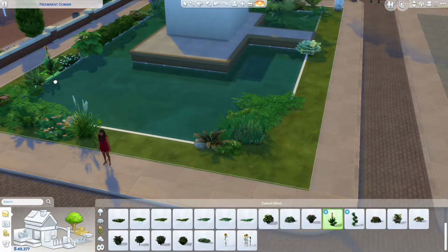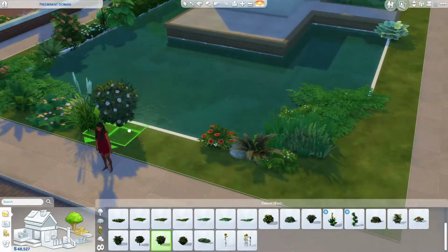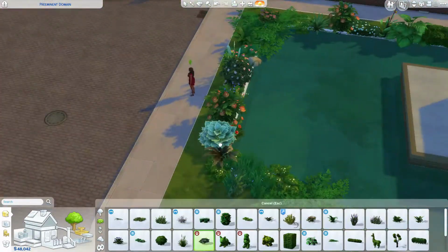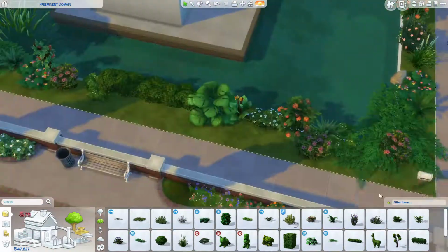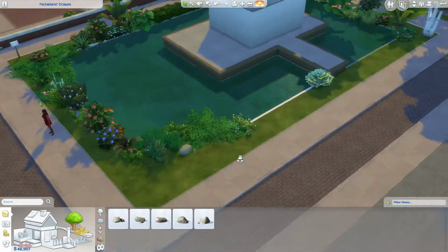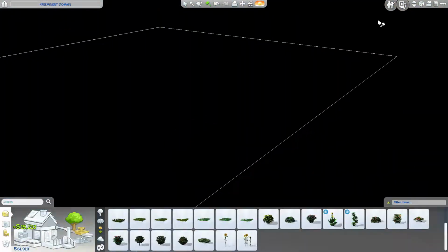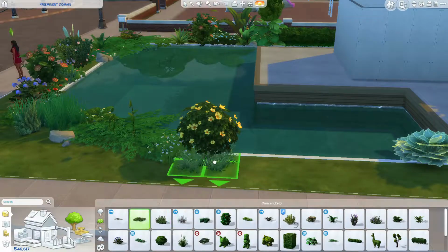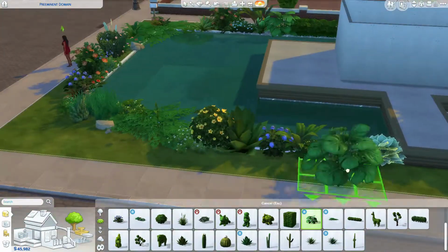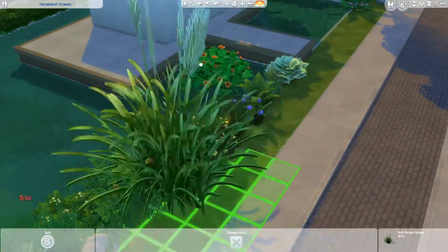I also made some trees and a lot of flowers, as I told, some bushes. I really love that, and I always use, or nearly always use, the cheat BB move objects on, because you can do so much more with it. Of course, you always have to try everything out, because often it does not work. Sometimes it does not work.